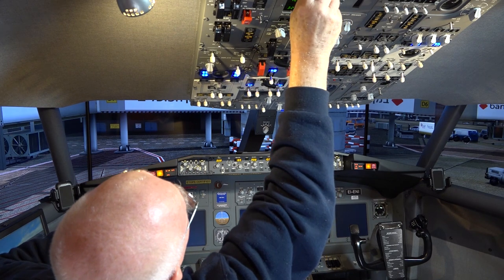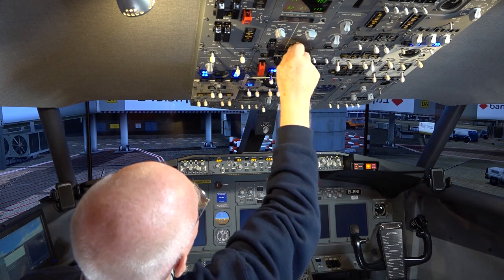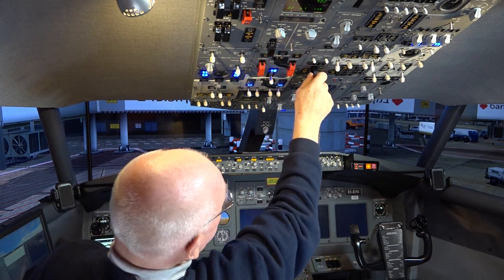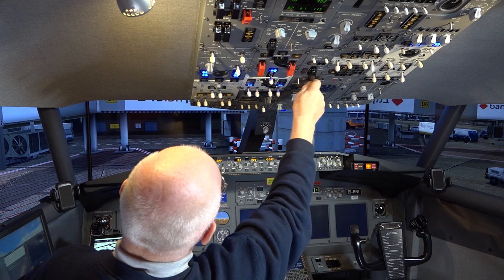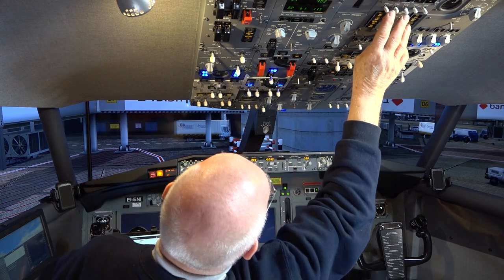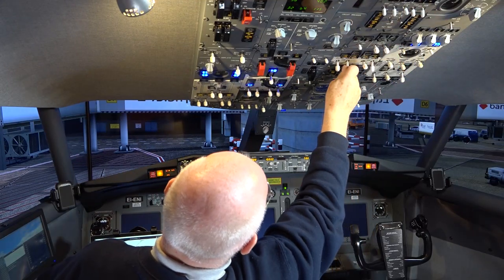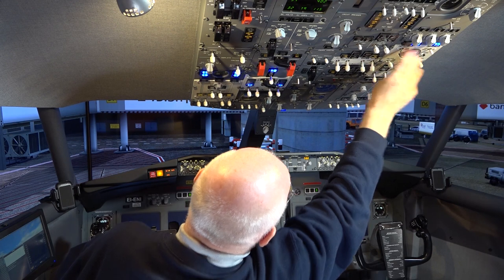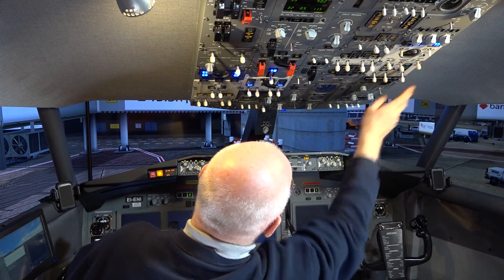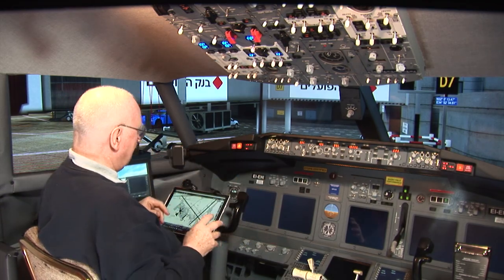So I'm going to turn on the IRS. That's to get our GPS location. Turn on the galley, make sure that we get a cup of tea, eh? And emergency exit lights, no smoking, fasten seatbelt. And then over here, left and the right, window heats, leave the probes as they are. Turn on the electrical hydraulic pumps. Then over here, turn on the packs, the circulating fans, and listen. There's the air conditioning now rushing through the entire system.